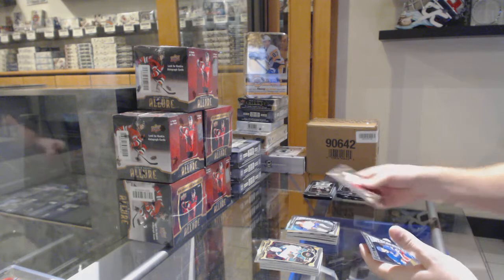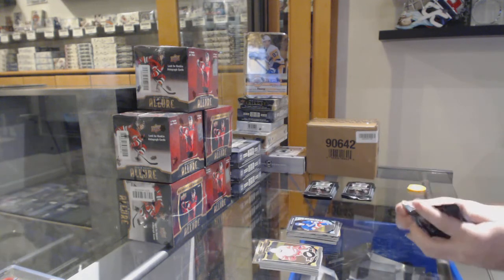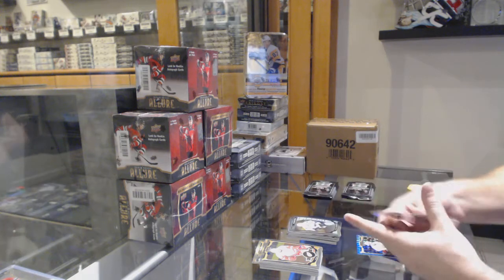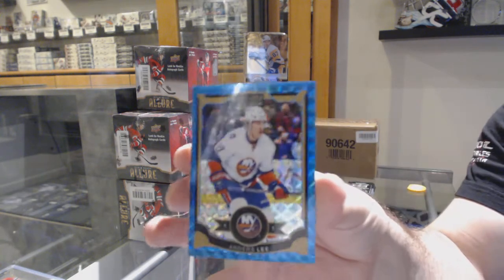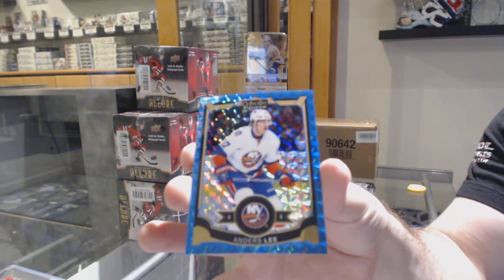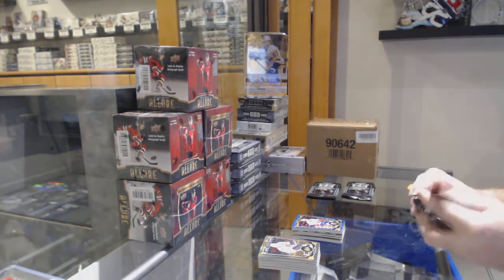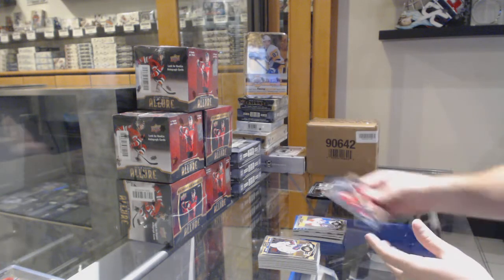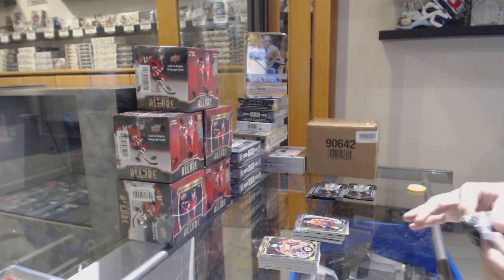We've got a rainbow rookie of De La Rose for the Habs and a Lindbergh for the Rangers, marquee rookie. We've got a rookie of Goldobin for the Sharks and a blue cube of Anders Lee to 75 for the Islanders. Rainbow patch ready for the Habs. Ryan Hartman, marquee rookie for the Chicago Blackhawks.